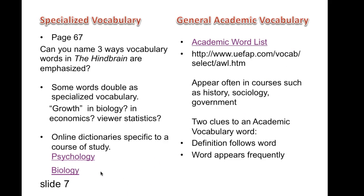our glossaries. Sometimes glossaries in textbooks can be pretty poorly put together, and so having access to online dictionaries for the courses that you're taking is a very good idea. You might even ask your instructor if there are particular online sources that he or she would recommend.